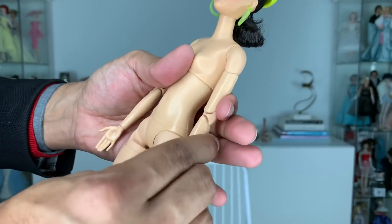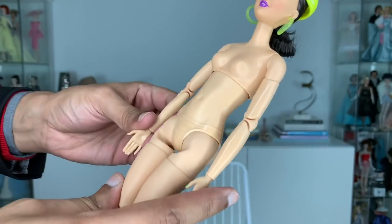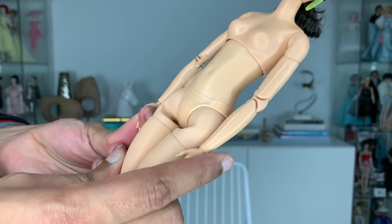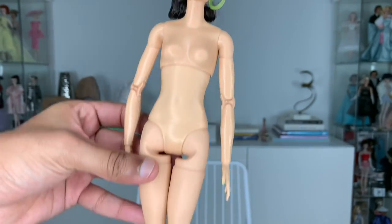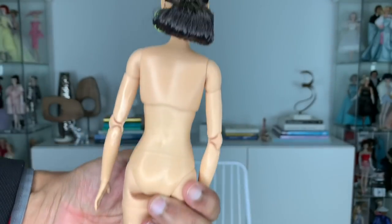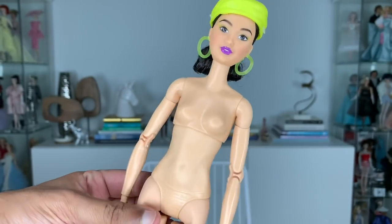Of course, I'm not the biggest posing doll posing person, but I can appreciate it for what it is, and considering that it's all covered up, I think it's definitely a good idea that Carlyle went with these bodies for sure.